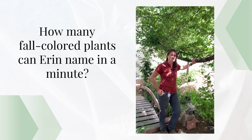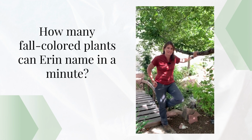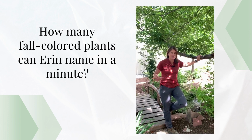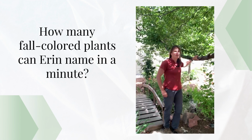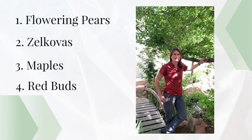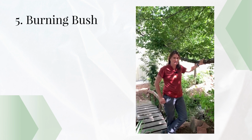I challenge you in a minute to name as many fall color trees, shrubs, perennials, or grasses as you possibly can off the top of your head. Okay. On your mark, get set, go. Okay, so I have to name in a minute the trees, shrubs, perennials, grasses, fall colors. So we've got our flowering pears. We've got the Zelkovas. You have maples, redbuds for trees.